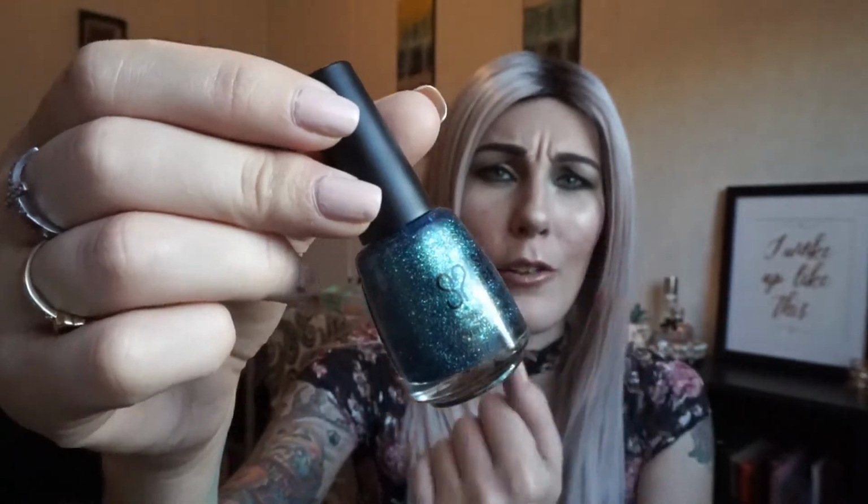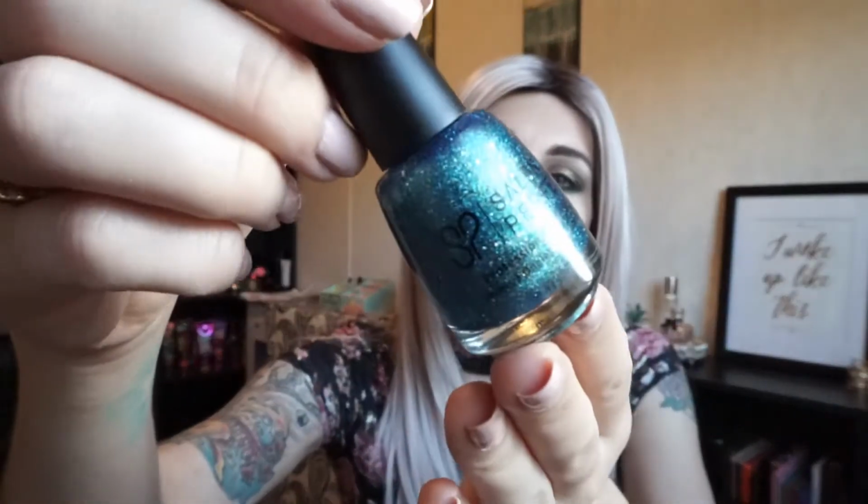I know my nail color right now totally contradicts what I'm saying, but trust me when I say I prefer glittery, shimmery bling on my nails. This is a gorgeous blue-based polish, and it is packed full of these lime green, teal, and then it has silver larger glitters and blue larger glitters. It's just a jam-packed polish full of glitter.